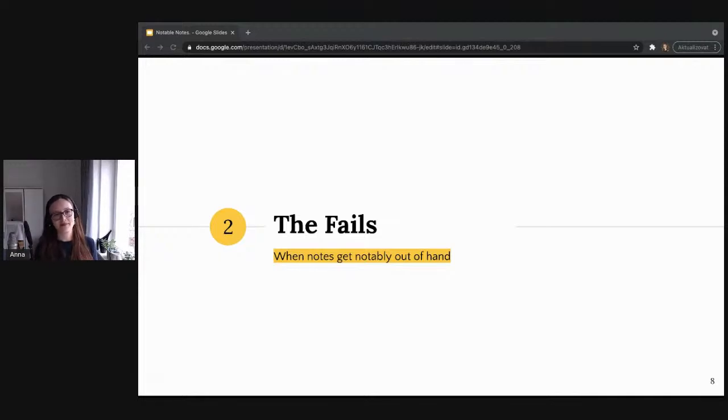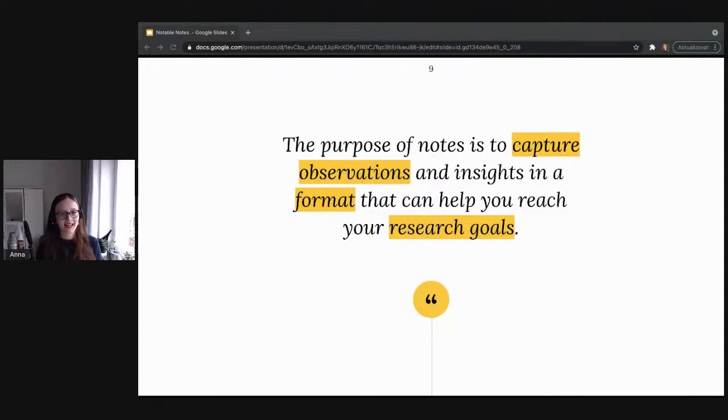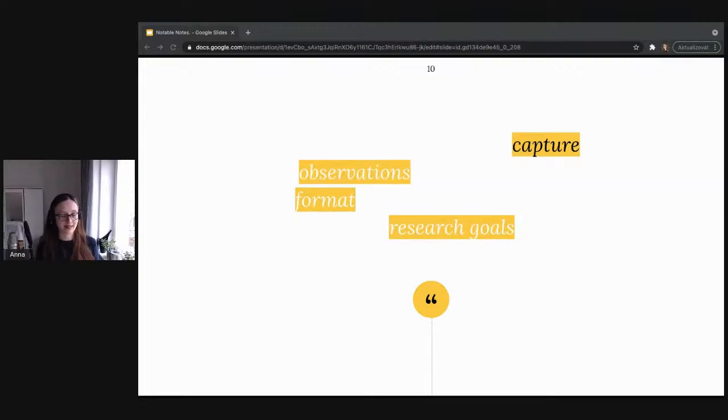So that's the theory, but things can get notably out of hand. So that's what I'll focus on from now on. Let's come back to the definition that I've shown you earlier. The purpose of notes is to capture things. So what can go wrong with capturing things?